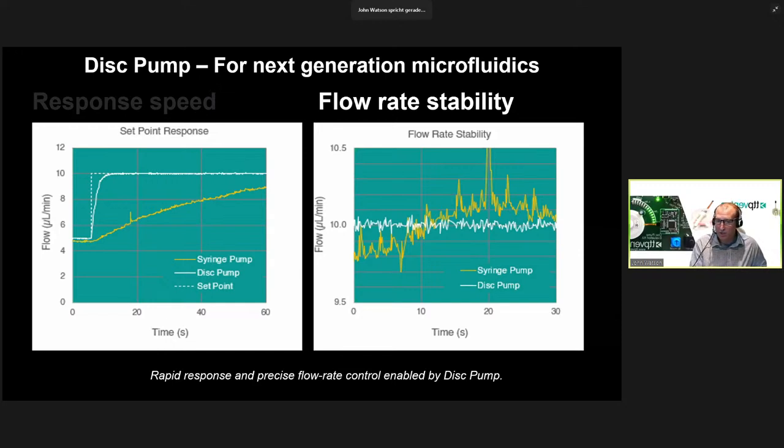As mentioned previously, syringe pumps suffer from high inertia and therefore slow response speeds, but they also have mechanical play issues to do with stepper motors and lead screws. So their flow rate stability can be affected as a result.